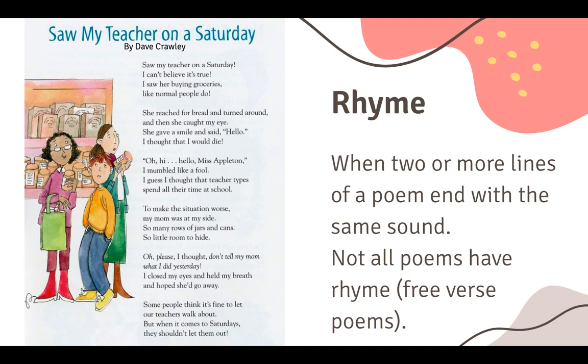Not all poems have rhyme. The type of poem that doesn't have rhyme is called a free verse poem, but a lot of them do. In this case, every other line rhymes. We have true, do; I, die; fool, school; side, hide; yesterday, away; about, out. And you'll notice that for true and do, it's not the same spelling. For I and die, it's not the same spelling. But then you have some, like fool and school, that both end with O-O-L. So you just have to make sure that for rhyme, you're looking for the way they sound.